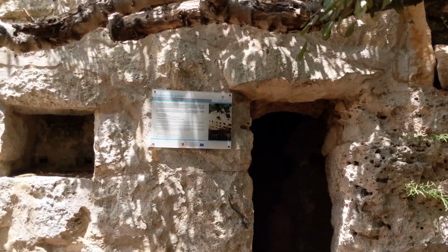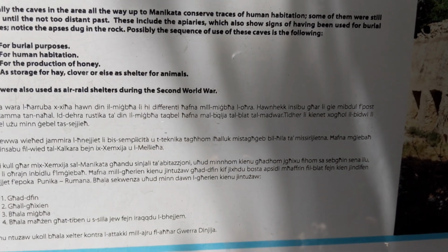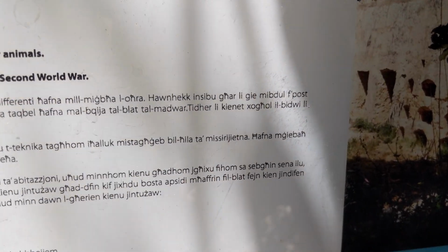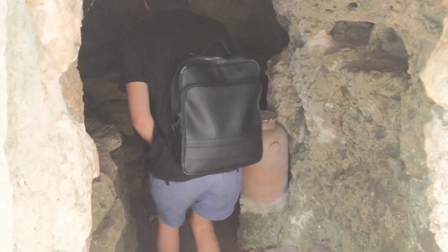No, this is for burial purposes. And then human habitation. And then for producing honey, or else as shelter for animals. Well, I hope there's no animals right now.